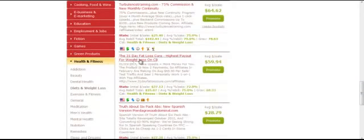I'm liking the look of the 31-day fat loss cure. So it's got a good gravity. It's a payout of 75% and $37. Again, your commission payout is something that you want to look at. If you are paying $40 a month for a banner ad placement, and if you're getting $37 commission, then you only need 1.5 sales to break even.